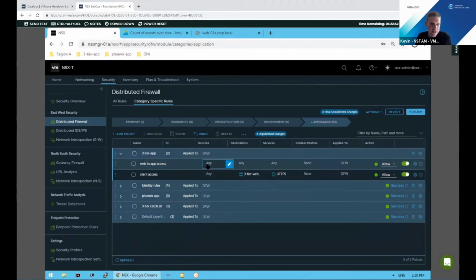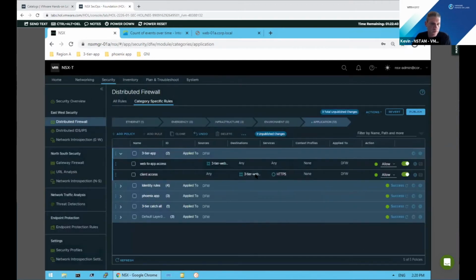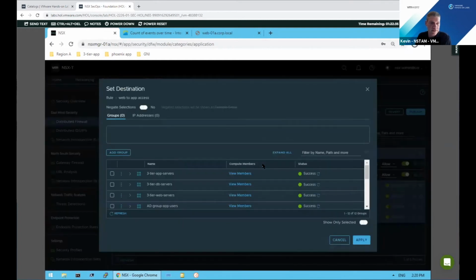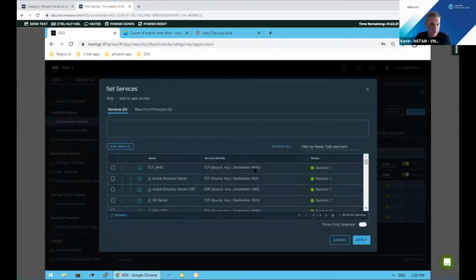So in this case, I actually have a source, which are my web servers. So I'm going to go ahead and hit my pencil button here and go find my web servers group, which once again, we talked about previously is built using dynamic tagging. And our destination is going to be our application servers, which remember we statically assigned the application server into this group. And if you remember from the drawing, our service is a made up TCP 8443 port that we've already got created within the environment. So it kind of pops up here at the top. So we put the underscore in here.